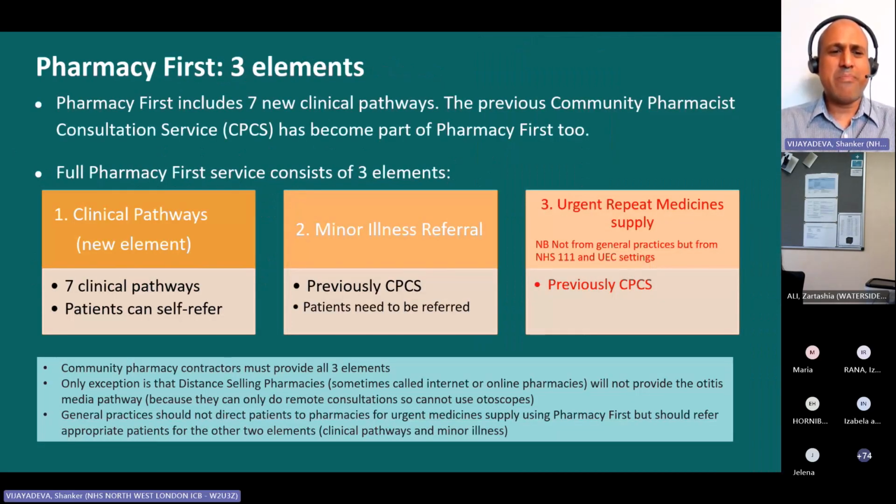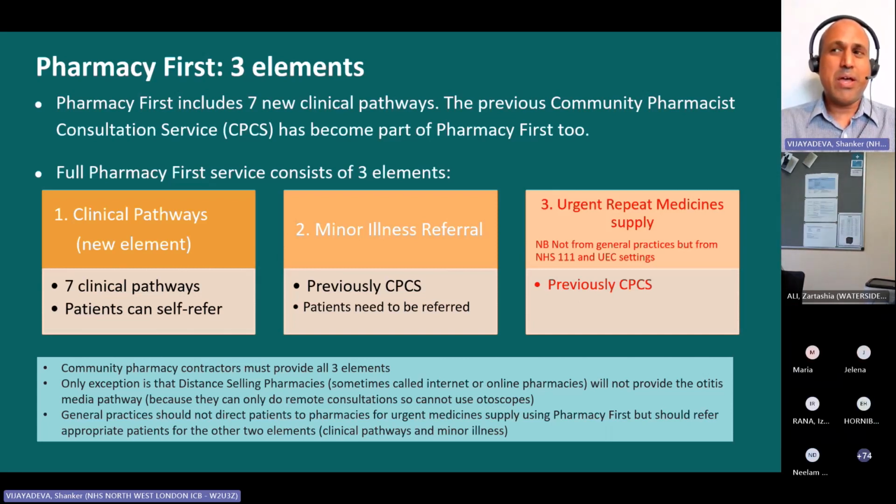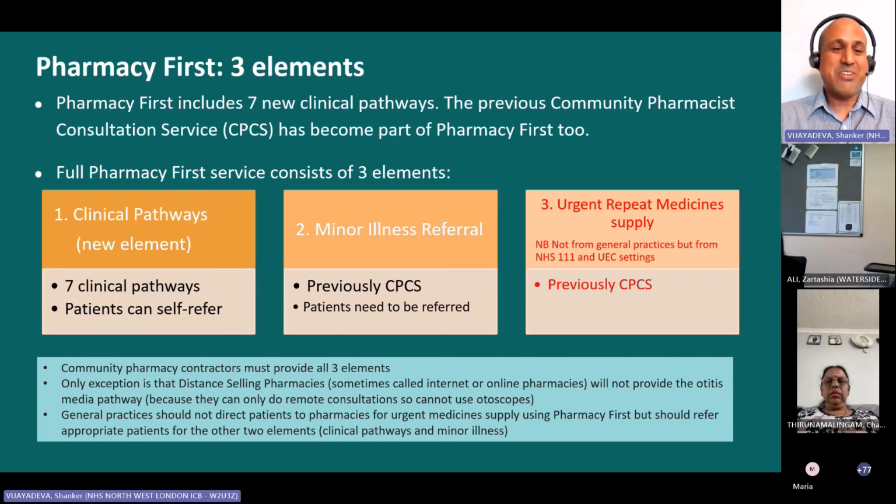So what are the three elements of Pharmacy First? First, clinical pathways, that new element of 7 pathways, which we're going to go through in more detail next. Second, the minor illness service, which I reminded you about already. It's like the CPCS, a broader range of conditions, but importantly, they must be referred. And third, just to be aware, when patients run out of medication, there is an urgent repeat medicine service. Patients can almost refer themselves, or one can refer them to that service, and pharmacists can issue that supply. However, we're really not meant to use it ourselves, because we're meant to issue the prescription ourselves, and it is an expense and cost to the NHS when you use it. So it really is for urgent emergency use when practices can't issue a repeat prescription fast enough.